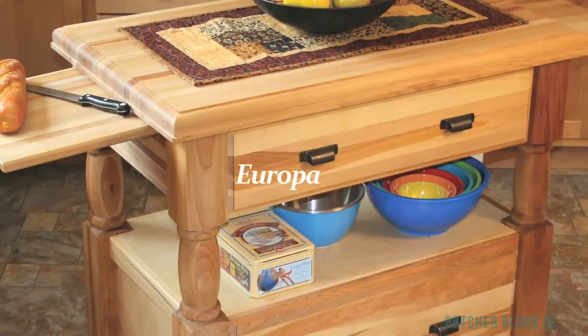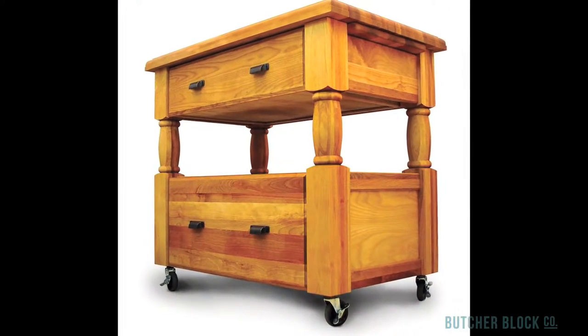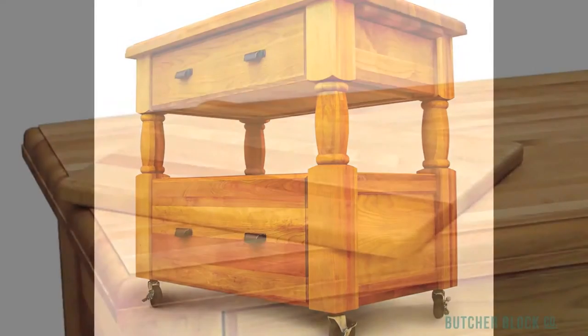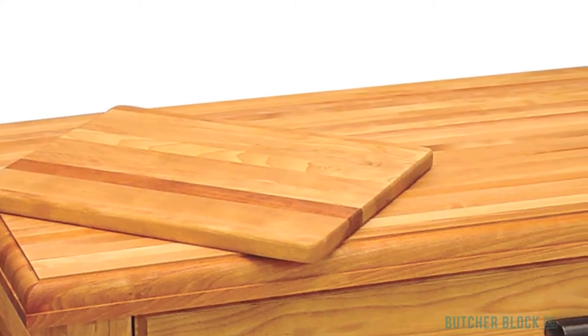For a dash of European flair, consider the elegant Europa. Its finer points include a Roman OG edge on a 2-inch thick butcher block, massive turned legs, and bronze handles on fully extendable storage drawers. Further setting it apart are fully removable cutting boards stowed beneath the cart's top.